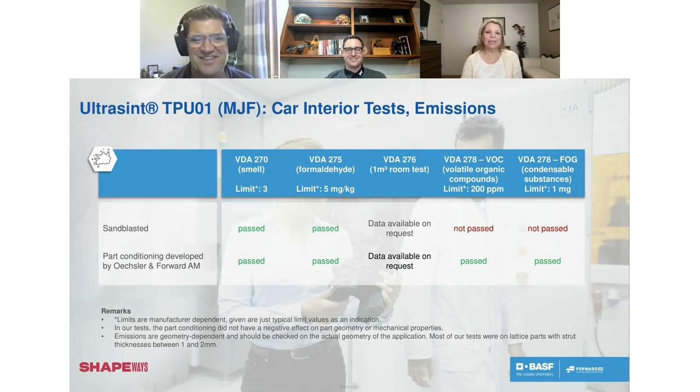But this is stuff understandably NDA protected. But if you have an application, my contact information will be at the end here. By all means, reach out and let's chat. We can make this and more detail available. But we do have those interior tests passed, and we're in a good place to be able to take advantage of applications like this with interiors.